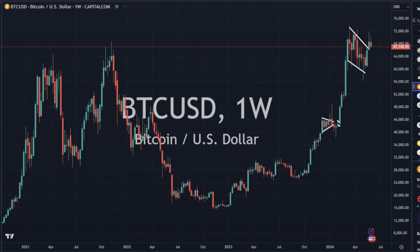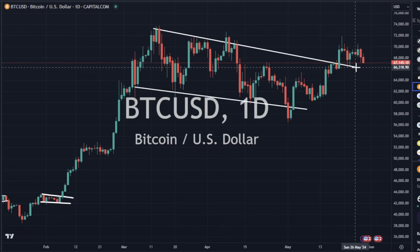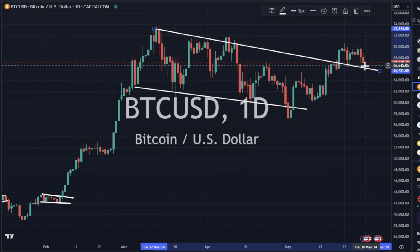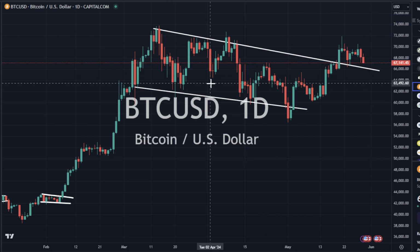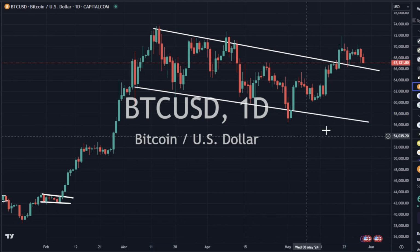We've got Bitcoin down 1.5%. Still looks bullish to me, guys. I don't see this breaking down yet. It's got to break this trend line here. It's not huge selling pressure. It's just been going sideways here, resting for a potential move higher. Maybe it's waiting for more liquidity to come into the market. They've been flooding this thing.